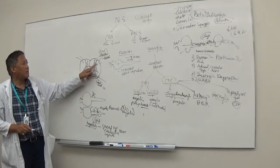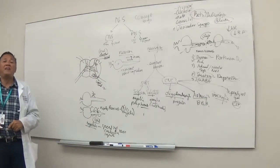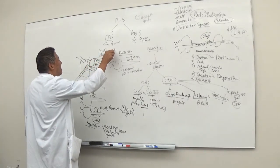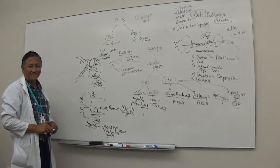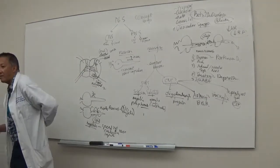Dorsal horn, in the gray matter, dorsal root. What do you find in there? Sensory or motor? Sensory. What about ventral root, ventral horn? We define here. Sensory or motor? Motor. Dorsal means at the back.